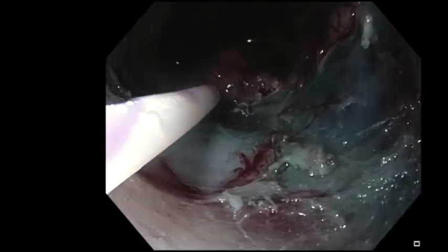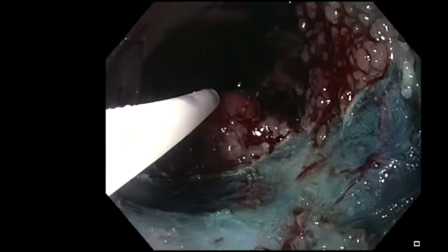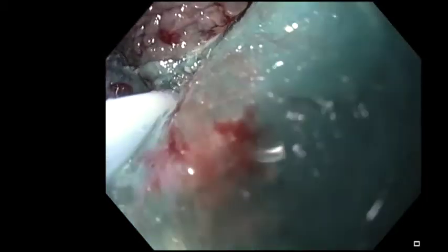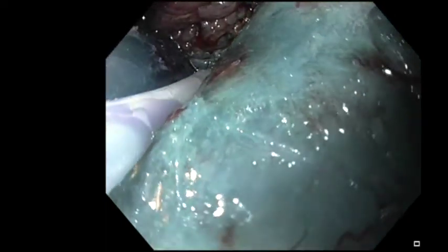If there are no obvious features suggesting cancer, then endoscopic resection is the best primary approach as it's safe, efficacious and cost-effective. In our practice, we noticed that some lesions without overt endoscopic signs of cancer still turned out to have cancer on pathological assessment.